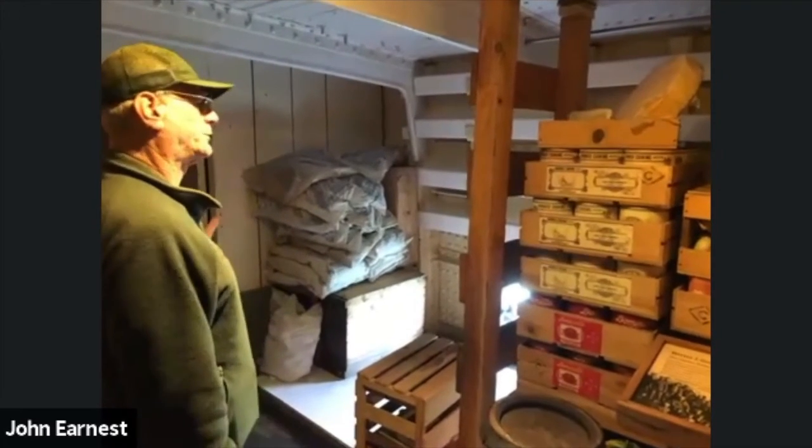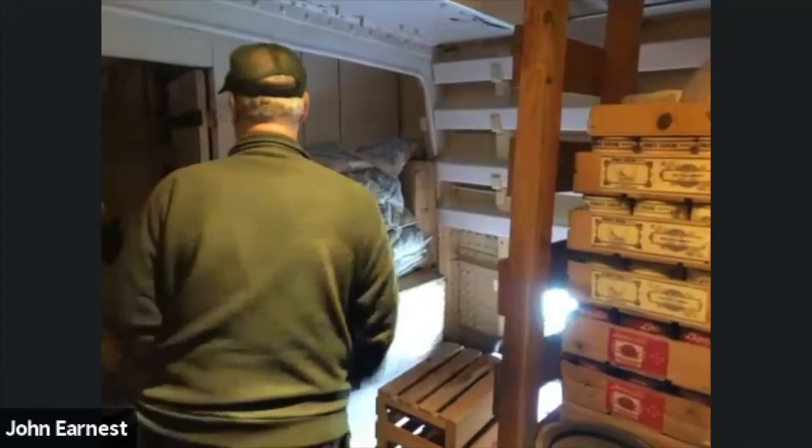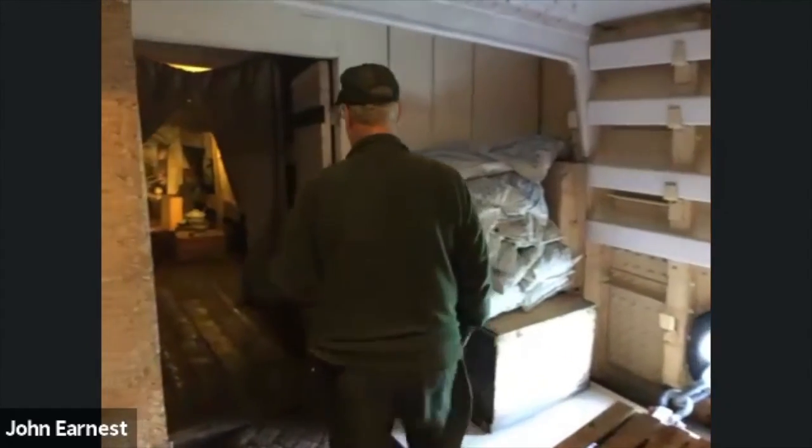They lived in the forecastle, and this is only a small section of the forecastle. This has been preserved. But let's take a walk through. We'll see where the Chinese cannery workers lived. We'll see their bunks.